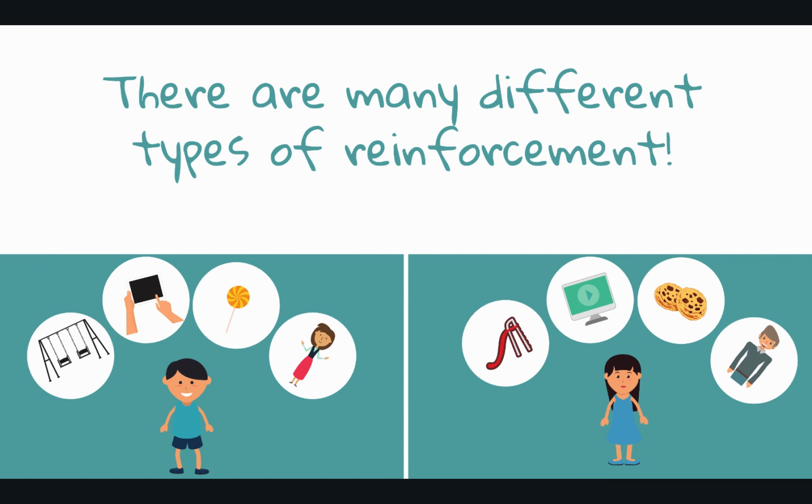Some children are motivated by an activity, like swinging, while others might like the slide better. Some children might be motivated by an item like access to an iPad, while others prefer a computer. And some children might be motivated by food like candy, where another child prefers a little bit of cookie. And finally, some children are motivated by attention from other people like mom or dad or grandma and grandpa. Every child will be different, so it will be important to understand what motivates your child.